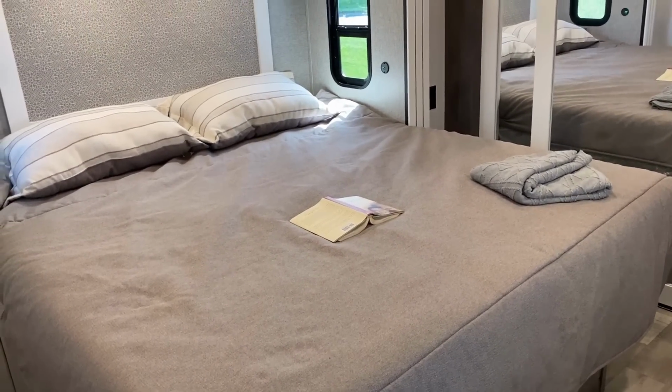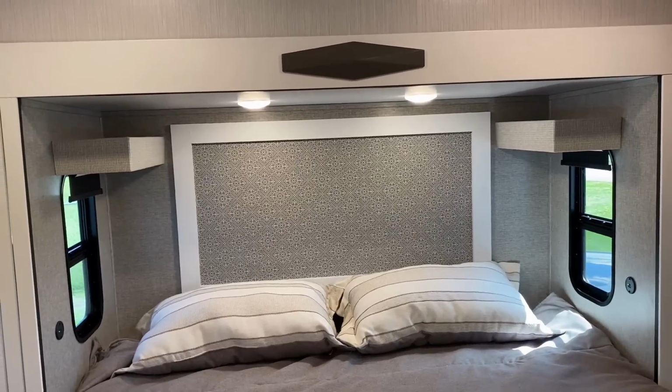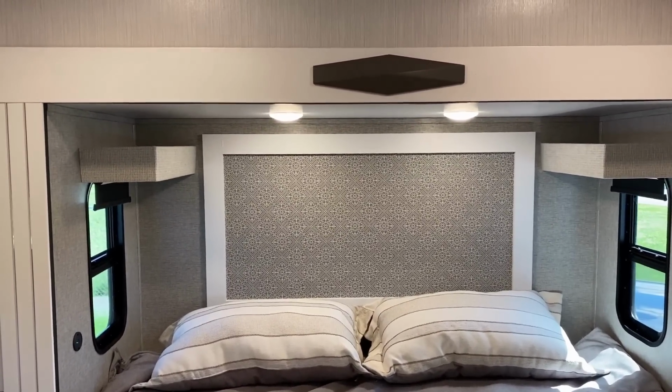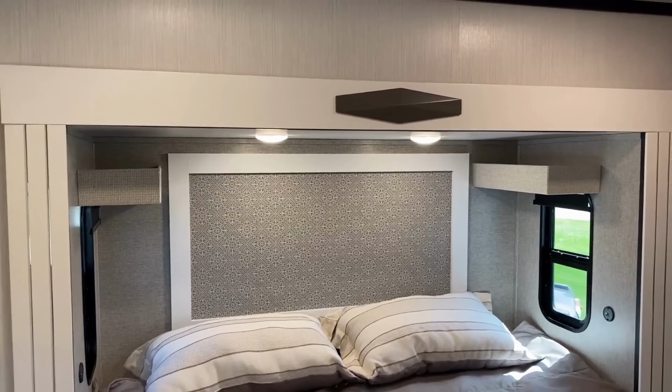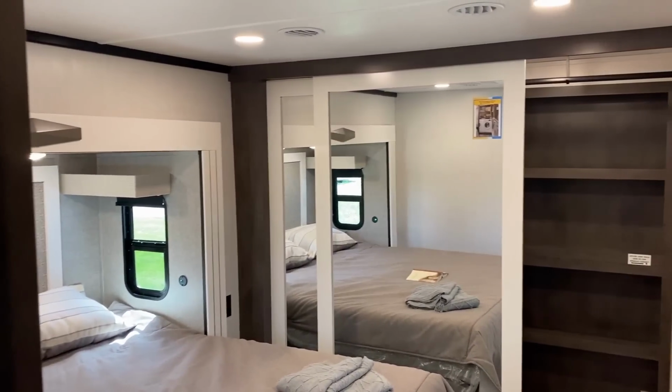King or queen bed, whatever works for you. Oh, they have gussied this up. They have churched this up so nice. Right at the top of the slide fascia, that little thing right there just catches my eye. Anyway, now they do something different in their front closet here.